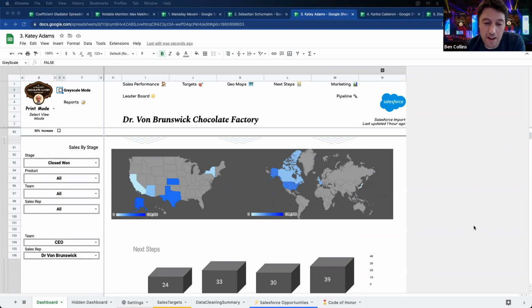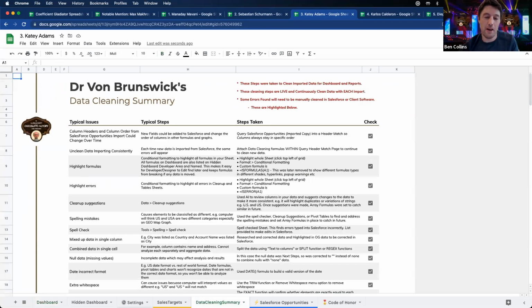So I want to start actually with the data cleaning summary tab. I think this is something I teach with students. I think Katey's done a really nice job here of explaining the steps she's taken to build this dashboard. It really helps if someone else inherited this dashboard and had to start maintaining it or keep going with it, just to know the thought process behind it, how Katey's done it. So that was a nice touch to see.